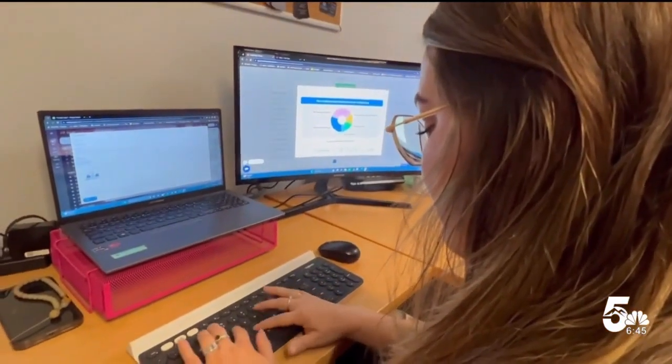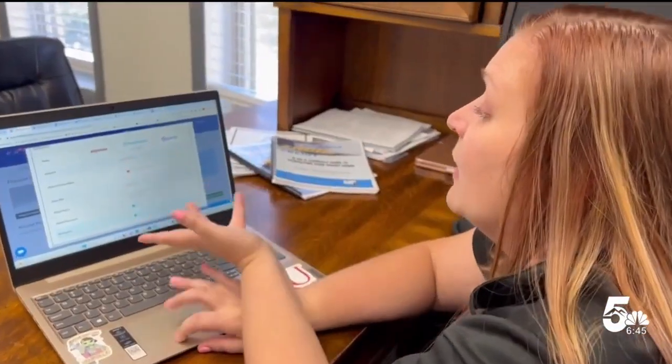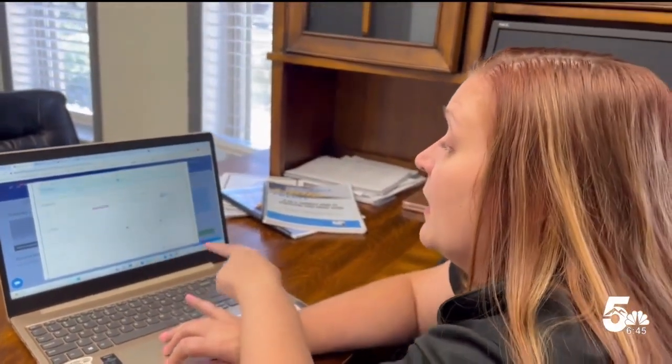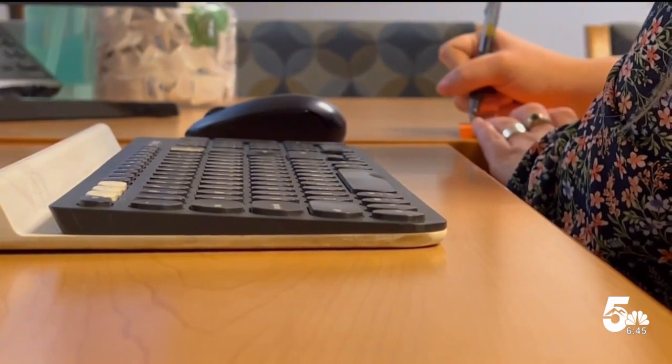So my husband and I have very much taken the stance of, let's get it done, because if we can just get this paid off, then eventually we're going to hit a point where we don't have to, and we can spend that money on other things. I spoke with local credit experts working to help people navigate student loan bills and repayment options. They say the most important thing people can do is to contact their loan providers and to start planning now.